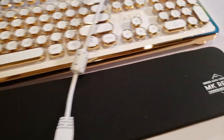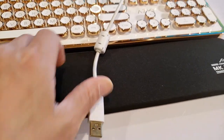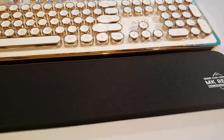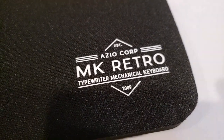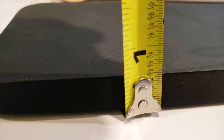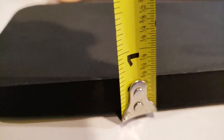Okay, and the wrist rest. I'm probably going to end up putting this back. I'm not a wrist rest type of person, so it'll probably go back in the box. But I just wanted to show it to you out of the packaging. Pretty thick. Let's see how thick it is. Five eighths. Okay.